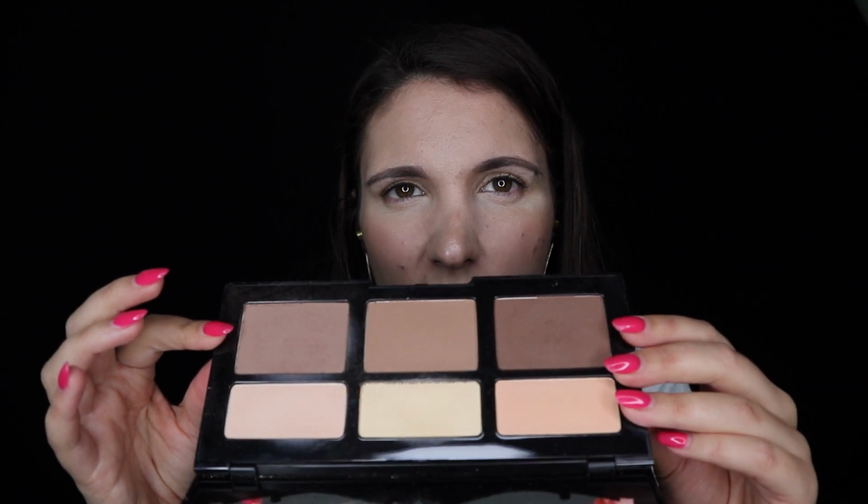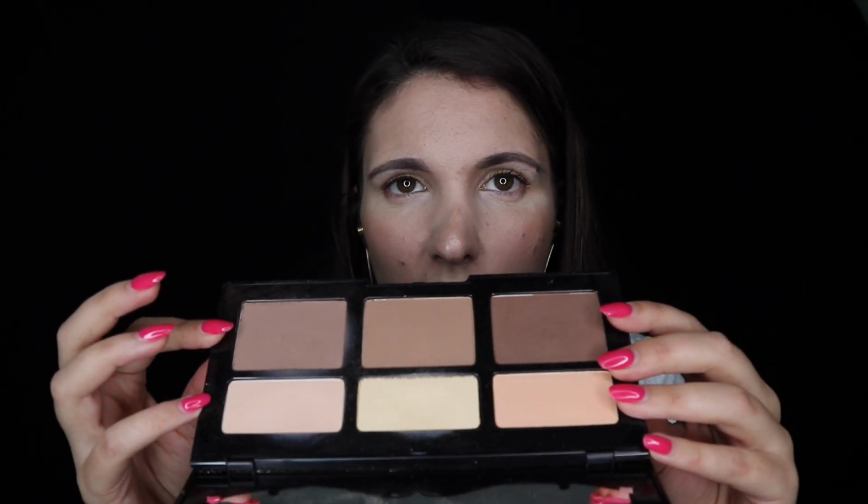And then the highlight shades, I don't really understand powder highlight. Maybe that's just me and I don't know how to use them, but I feel like powder highlight never shows up for me. I used it a few times recently, over my highlighted areas, to see if I could make it a little bit more defined, but I feel like it never really works for me. The contour is nice in it anyway.